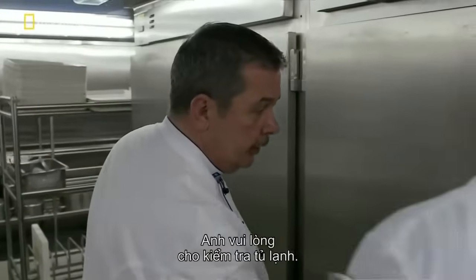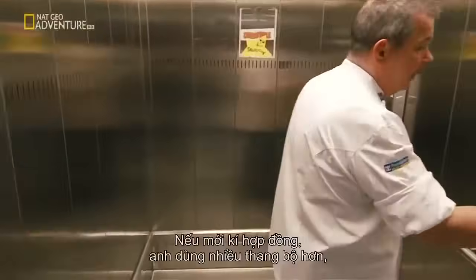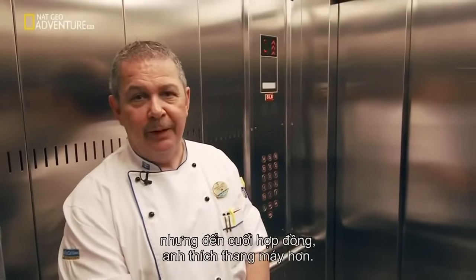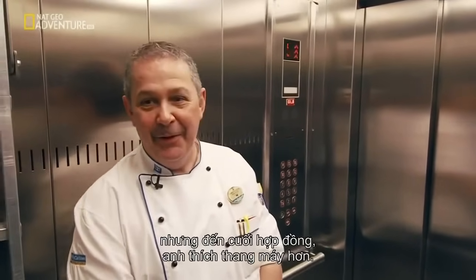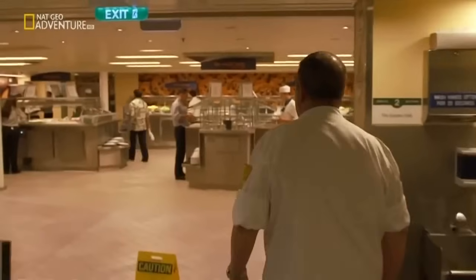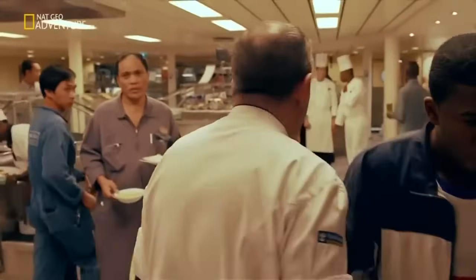Yeah, do me a favor, check the fridge here. In the beginning of the contract, you use more the staircases, but if you go towards the end of the contract, you prefer the elevator. Next stop, the Crew Cafe.